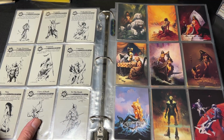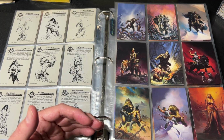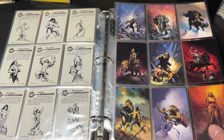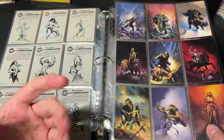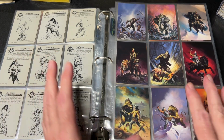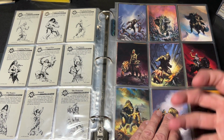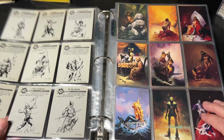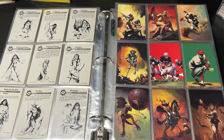But yeah, Ken Kelly's art is really cool. I think I prefer his art over Boris Vallejo. It lacks that kind of overly 80s airbrush quality, but it still kind of focuses on that same physique style that Boris was known for. But I really like Ken Kelly, especially when it comes to barbarians.